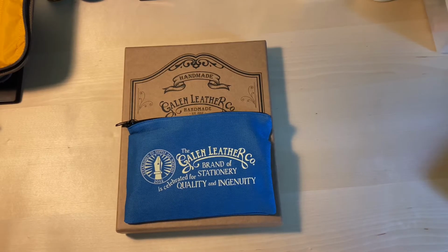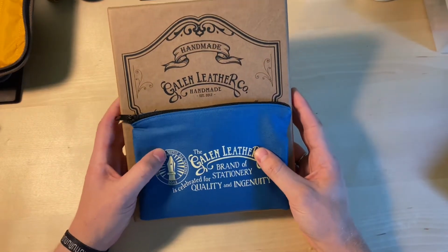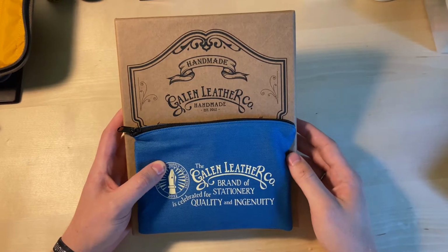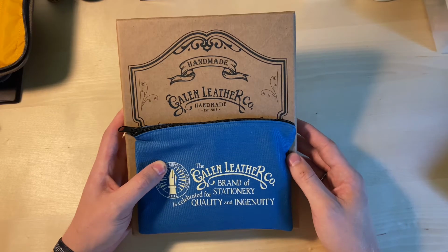Teacup Writer here again with another review of a Galen leather product. This is their slim notebook in A5 size. It is their Crazy Horse Green, and this will just be my initial thoughts and a review.